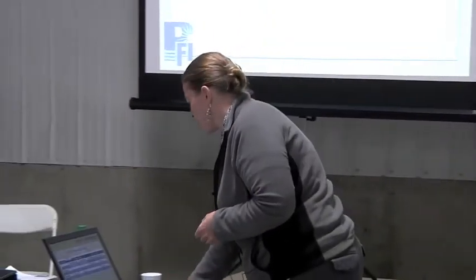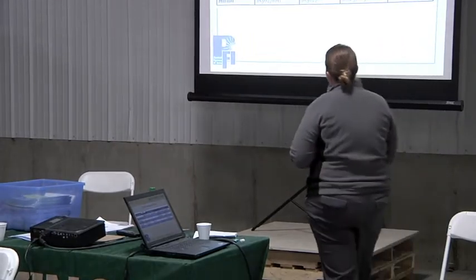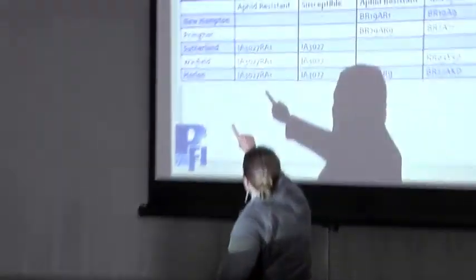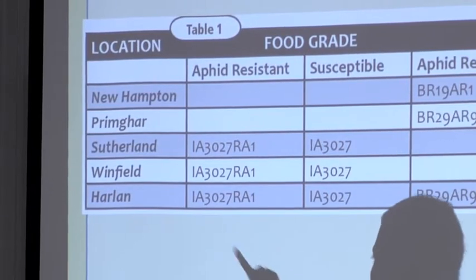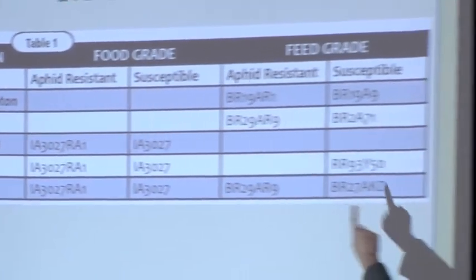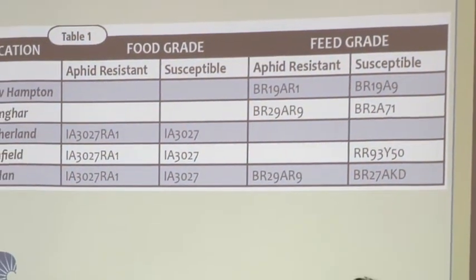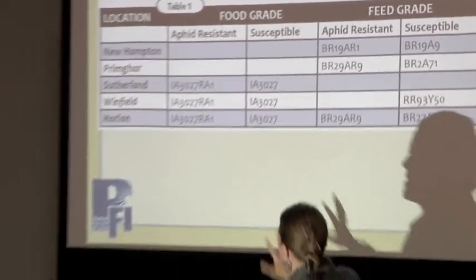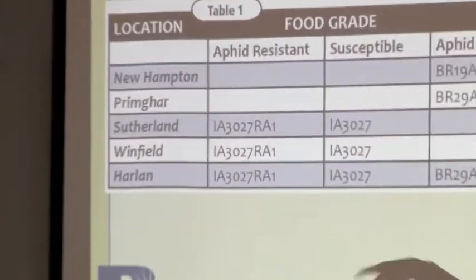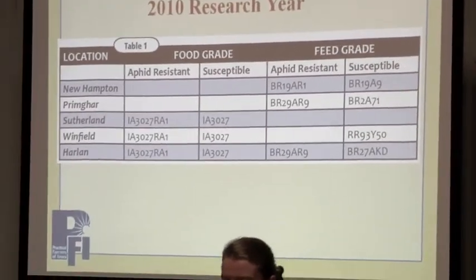So for that study, which some of you have here, this is the 2010 study. New Hampton, Premgar, Sutherland, and Harland are all organic only. Winfield is conventional, and so he was able to include the Roundup Ready traited soybean also in the study. So this is what was tested. With and without aphid resistance, with and without aphid resistance, and then these are food grade, and these are feed grade. And this is in 2010.